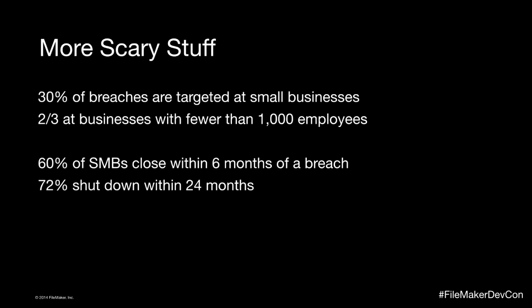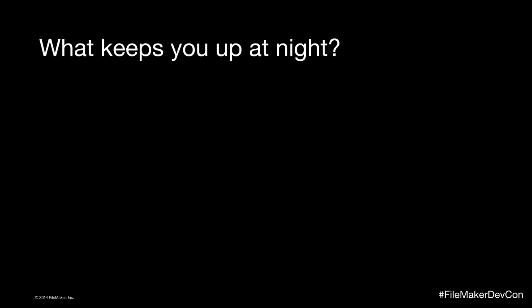You're wrong. Even more important and more scary than the 2/3 of data breaches or attacks being against small and medium-sized businesses, 60% of small and medium-sized businesses close within 6 months of a breach, and 72% shut down within 2 years of a data breach. It's a significant risk to business, and everybody needs to be more aware.